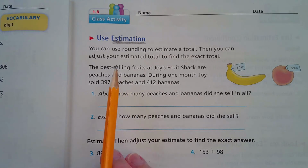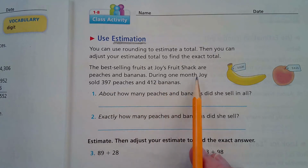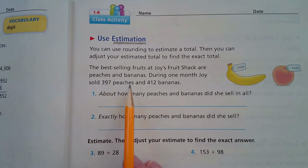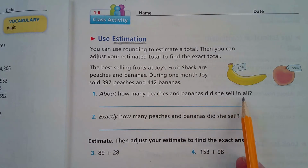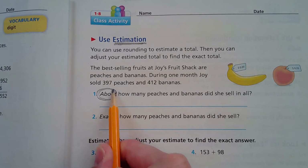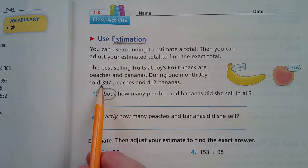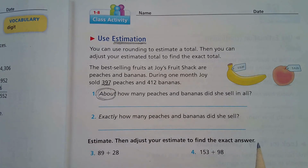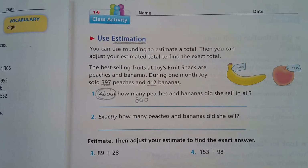So, for instance, it says, the best-selling fruits at Joy's Fruit Shack are peaches and bananas. During 1 month, Joy sold 397 peaches and 412 bananas. And then the first question says, about how many peaches and bananas did she sell in all? When they say about, that means they want you to give me a general idea. So the idea of estimation is you can look at this number and say, what big number is that close to? It's about 400, right? And then what big number is this close to? About 400. So they're hoping that you do around 800, because 400 and 400 would be 800.